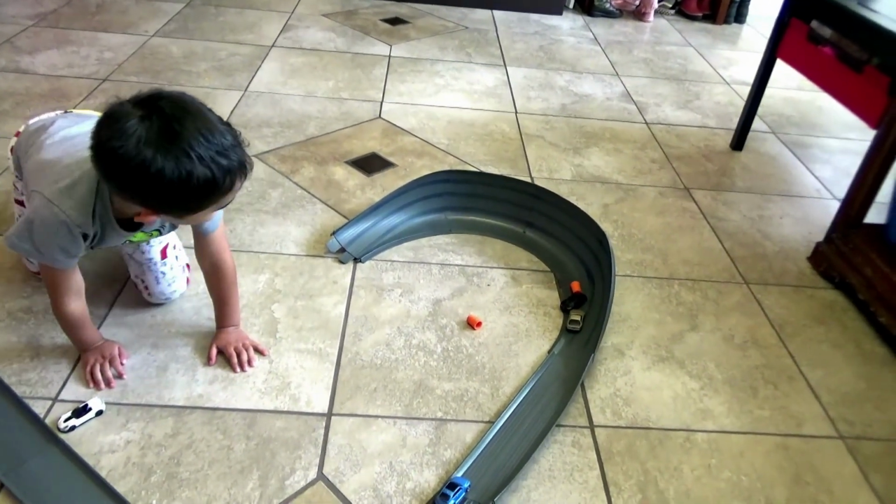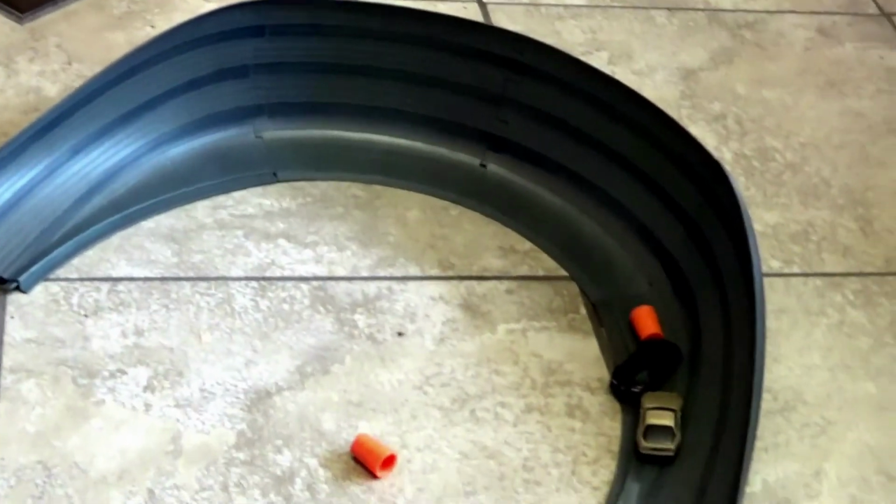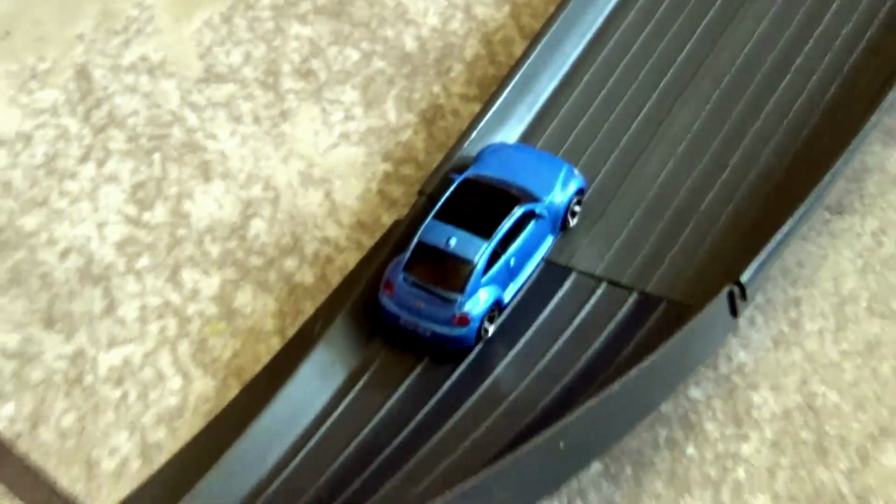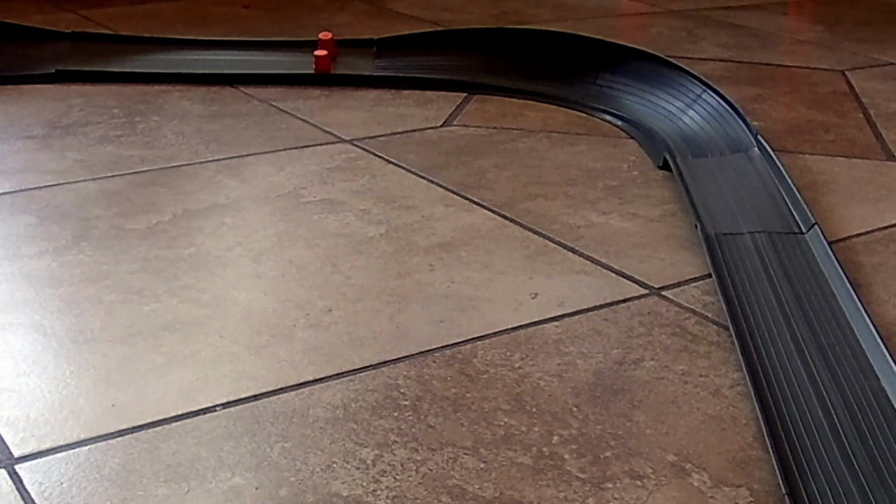Acura was pushing his way through. So it was the Corvette in first place. He blew right through the barrels. Acura with the gold Porsche right on his tail. And then the Volkswagen Beetle rounding up the pack. First guy to get through the barrels is our winner.